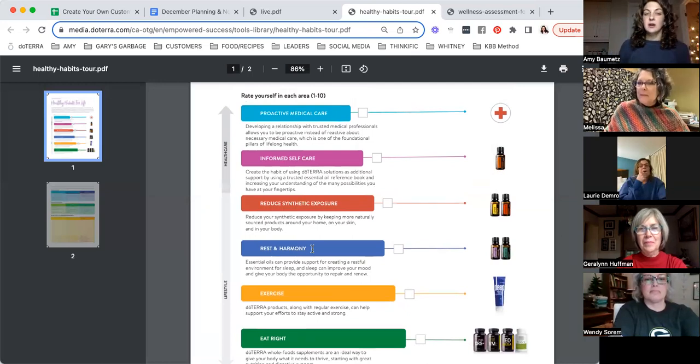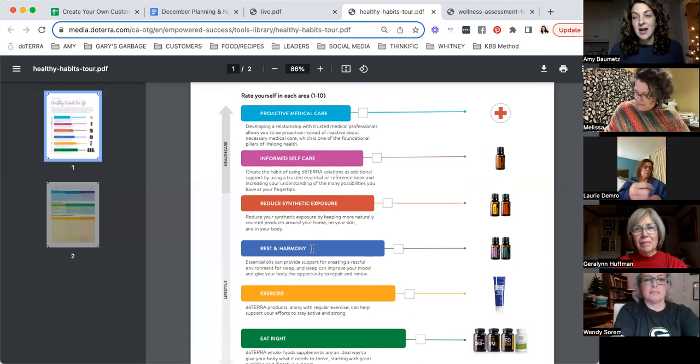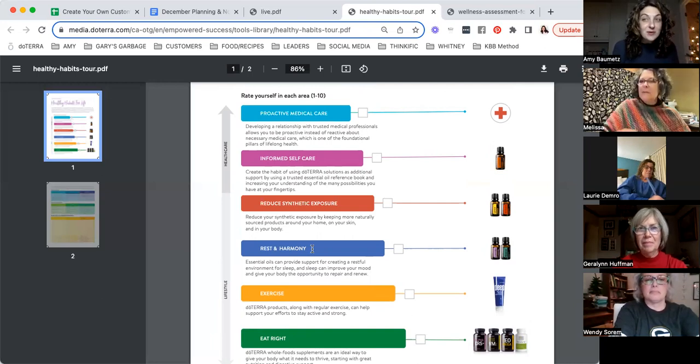The third one there, rest and harmony, are the words. Another way to look at this is how you're resting and managing stress. From 1 to 10, how are you doing on sleep, stress, and mood management? Are you moody?